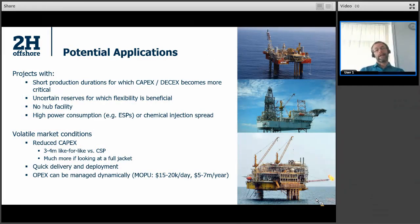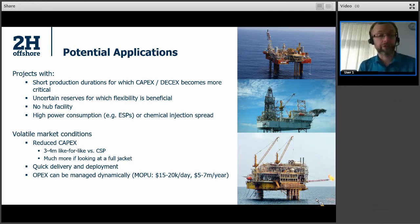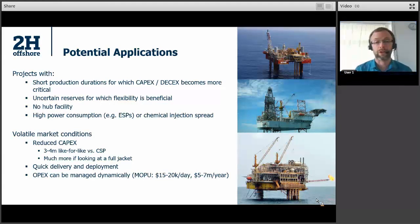So this really works when you have projects with short production durations, is one example. This is where the CapEx and the DecEx, the decommissioning costs, become much more critical, because those costs are fixed, but they are amortized over a much shorter period if your production duration is short. Similarly, if reserves are uncertain, so you don't really know if your production durations are going to be short or long, then it can make sense to go in with a low capex solution with a MOPU, and it can then stay longer if it needs to in order to keep producing. So you get that flexibility based on production, but also based on oil price movements and volatility and so on.